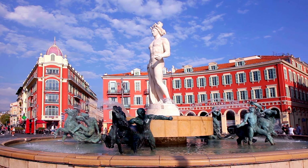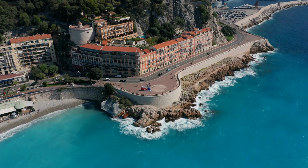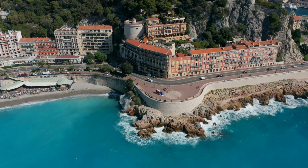Art connoisseurs will be pleased to know that Nice is home to an impressive array of museums and galleries. Pay a visit to the Matisse Museum, which showcases the works of the famous painter Henri Matisse. Another noteworthy site is the Marc Chagall National Museum, dedicated to the artist.